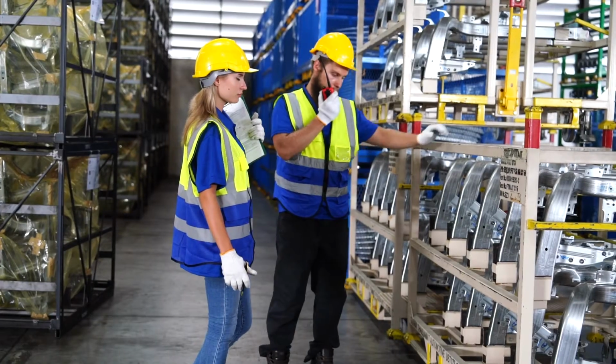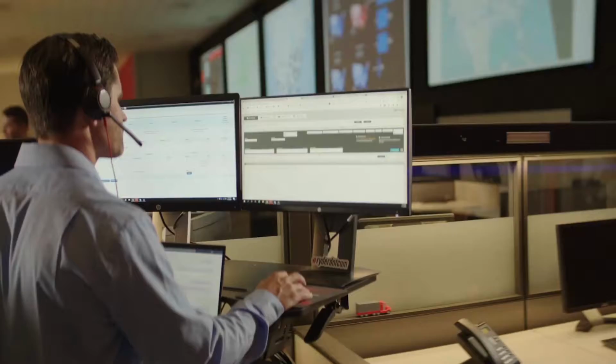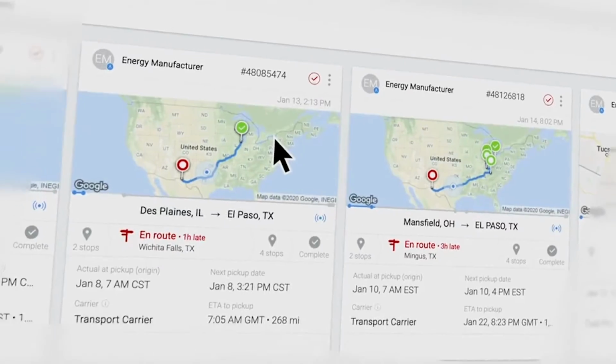core business. Our customized solutions that span your supply chain from end to end include warehouse and distribution management, transportation management, and the technology platforms to connect them.